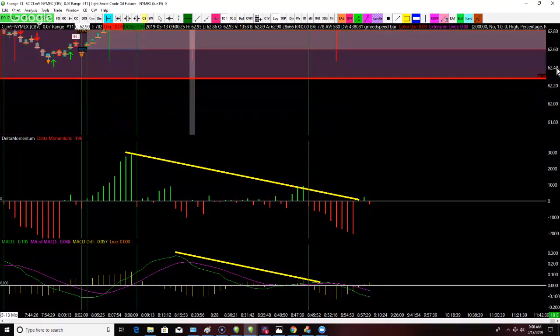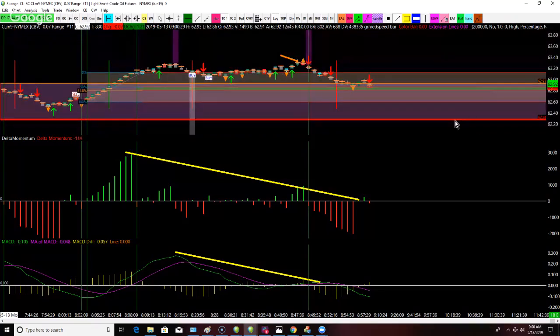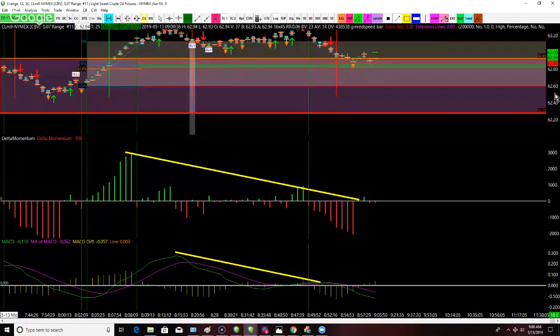And I will tell you, if I get set up underneath here and it presses back up into this area, fractal, speed bar, shift down, guys, I will press with size to the downside on those trades if that happens, right? But right now, there's absolutely no reason for me to suspect anything other than that it's going to get absorbed, right?